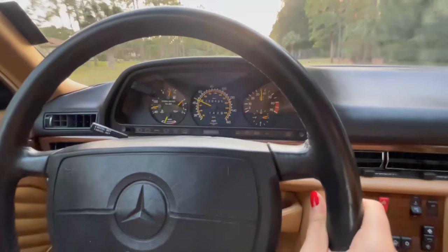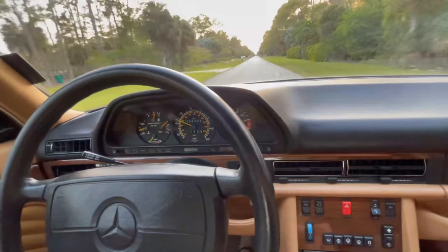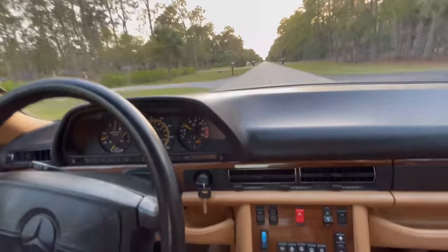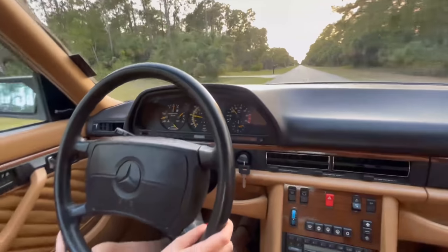Nice. Oh, you can feel the power in this V8. You got it. Amazing feel, super smooth. Love this car.